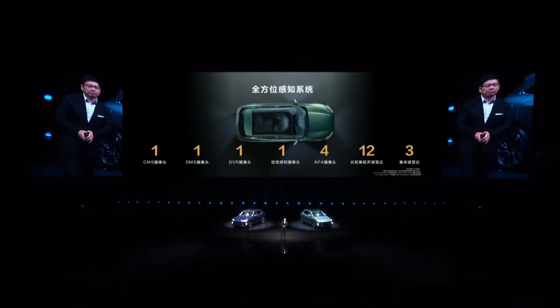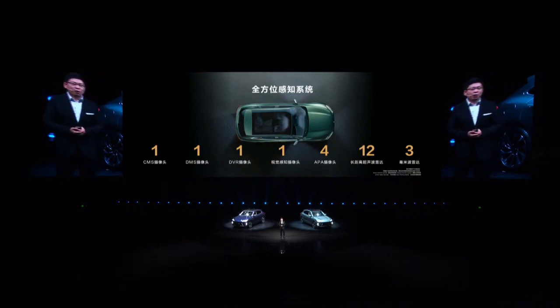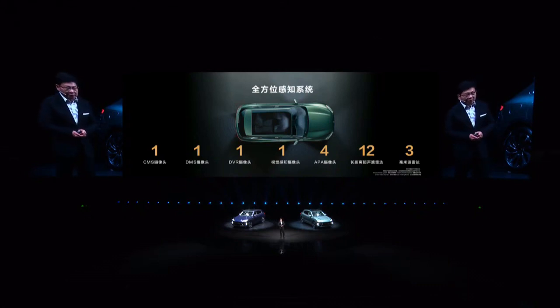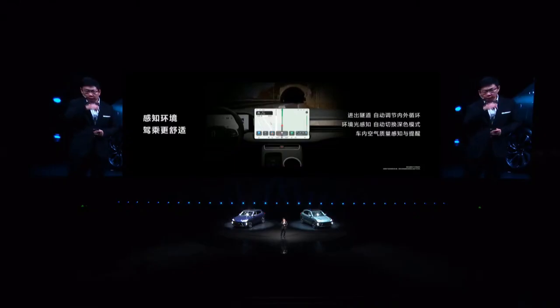AITO M5 has multiple cameras, including millimeter wave radar and other great sensing capabilities. The ability is to provide better services and protect your safety.